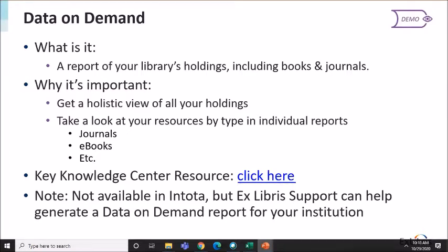I want to make a very clear note for Intota customers who are on the call. This data on demand report is not available within Intota, but you can contact Ex Libris support and we will help you generate a data on demand report for your institution.